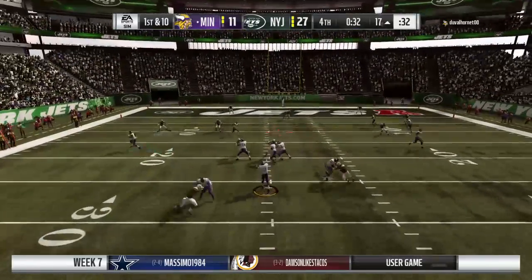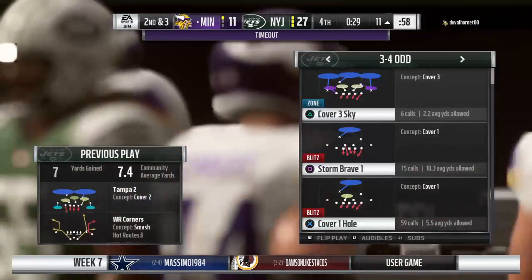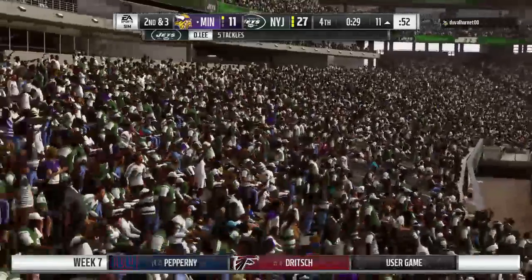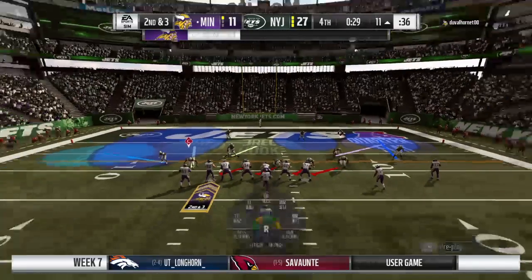From the red zone now, Simeon. He's got the connection over the middle to Diggs. Now before this second down play, we'll get whistles and a timeout, as the clock will stop with just under 30 seconds left to go. Able to get 7 on that first down pass play. 2nd and 3.